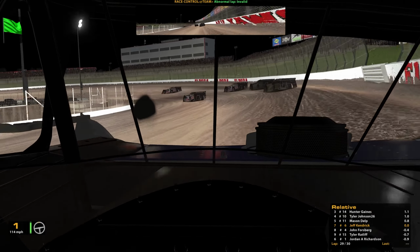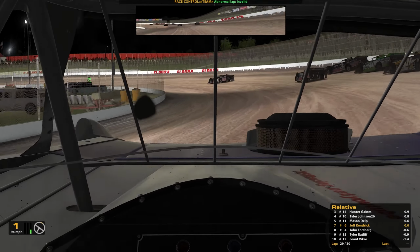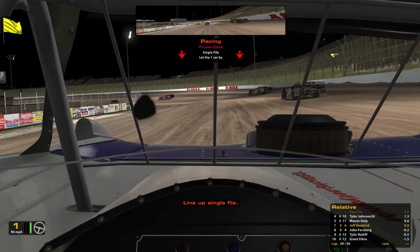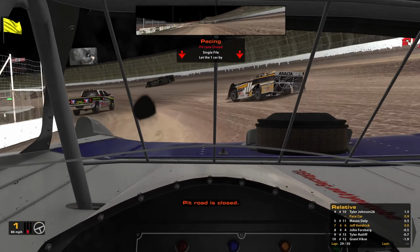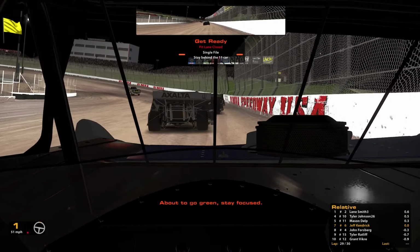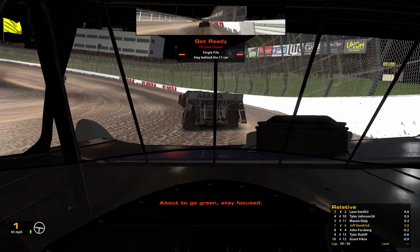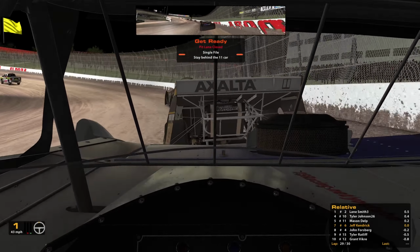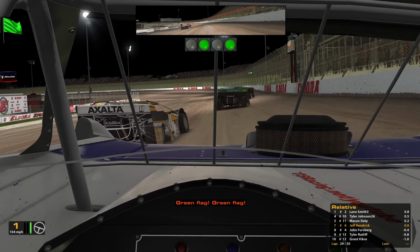guess I got around the one car. And we got a wreck up here. Gonna miss it. Just missed it. Line up, single file. Pit road is closed. About to go green. Stay focused. Pace car is off. Green flag, green flag.